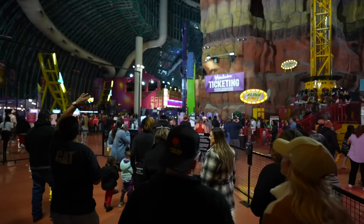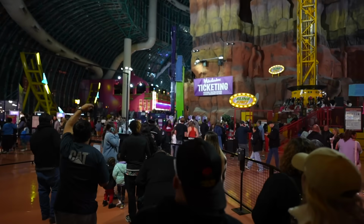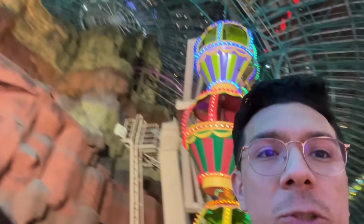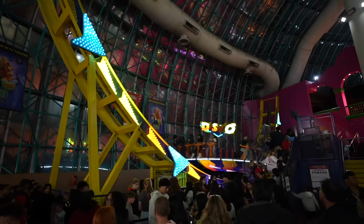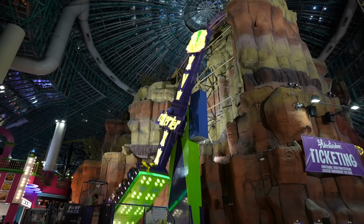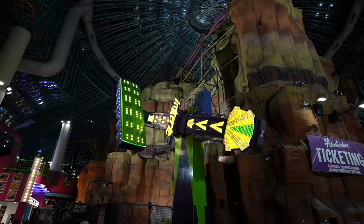So this is the Adventuredome. It is the indoor theme park here at Circus Circus. It's the giant dome. There's a bunch of rides here. There's an arcade. There's like Ferris wheels. There's some of these like carousels and all that stuff. So you can really spend a ton of time here, especially if you have teenagers. You can bring them here, although I wouldn't recommend leaving kids here unattended.